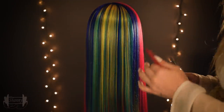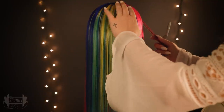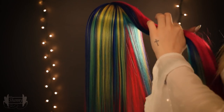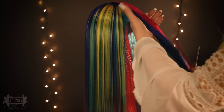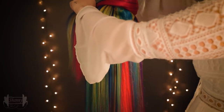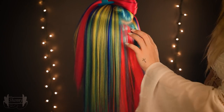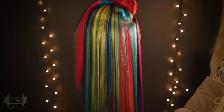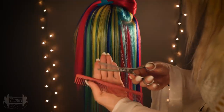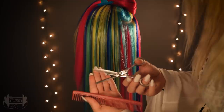Next, we're going to thin out some of that bulky hair. So what I like to do for this is I take the top half of the hair and I put it up into a clip. And we're going to thin out the middle section of the hair. These are thinning shears. And they have little teeth on them, as you can see.